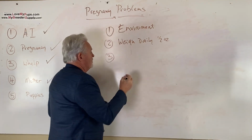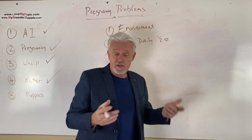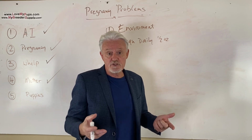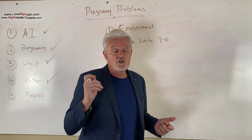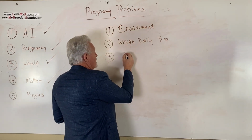So, what can you do? Well, first is, if they're getting cold, they're getting rejected by mum, an incubator. We sell incubators. I recommend that everybody has an incubator, because there will be times when absolutely you should have had an incubator, and without it, the puppy doesn't make it. So, incubator, keep warm.